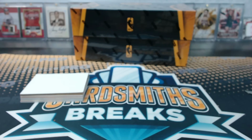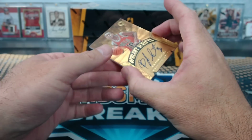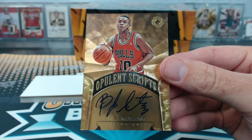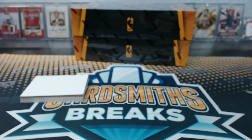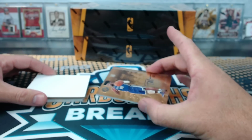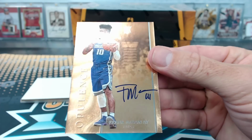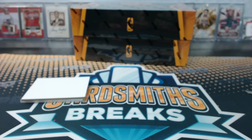Opulence hunting. 48 of 49. BJ Armstrong. Opulence scripts. For the Chicago Bulls. Opulence hunting. Numbered 6 of 35. Frank Mason for the Kings. Mark Seth on the board. Opulence rookie autograph Frank Mason. 24 of 25.